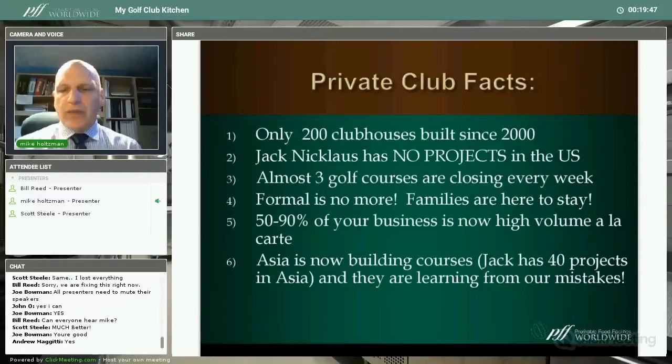So some of the private club facts that are true right now: only 200 clubhouses have been built since the year 2000 in the United States, and of the 14,000 golf courses that are here, there's only 200 new clubhouses that have been built. Jack has no projects in the U.S. right now. Almost 3 golf courses are closing every week. And then, as we know in club world, formal is changing more to a family environment. That changes the menus, which changes the kitchens.